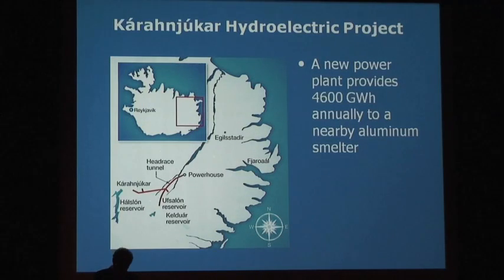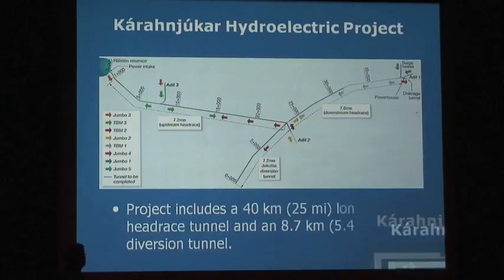This is another hydroelectric project that was completed just recently, Kárahnjúkar in northeastern Iceland. This project was built in order to provide power for a new Alcoa aluminum smelter, a 4,600 gigawatt hour per year plant.